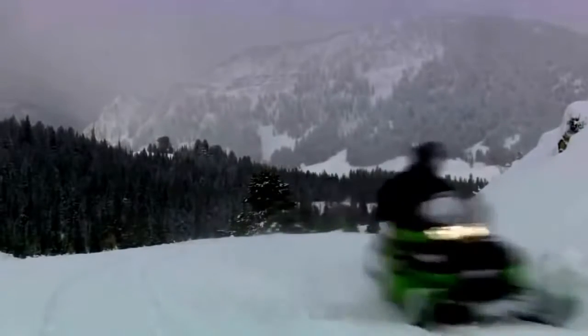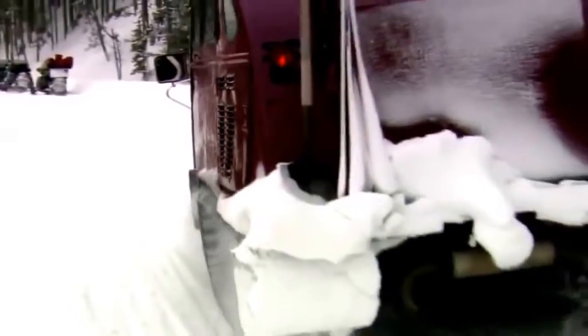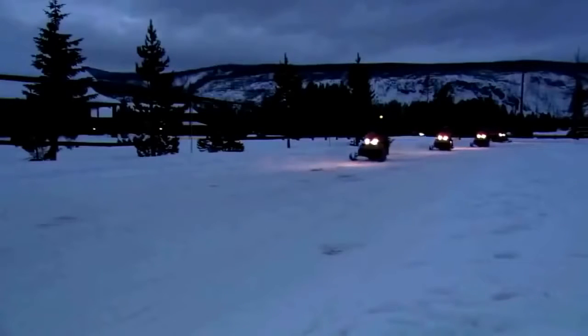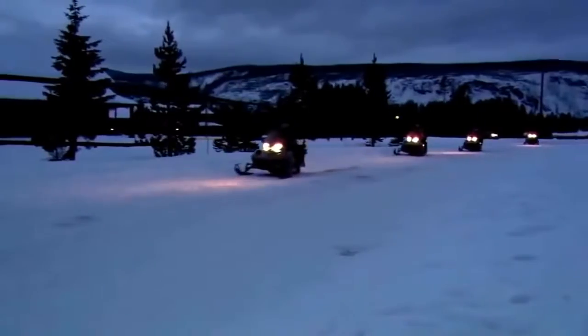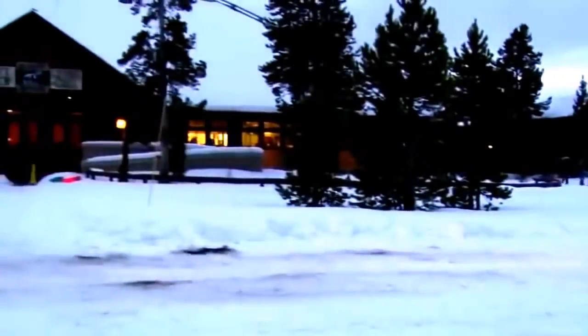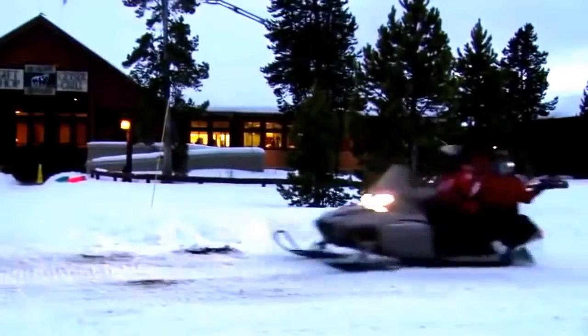Deep in December, the only way to drive into the park is by snowmobile, or in antique contraptions called snow coaches. These vehicles have been in service in Yellowstone since the 1950s. By nightfall, the Snow Lodge at Old Faithful beckons with lights and warmth, a safe haven with a good meal and a comfortable bed.